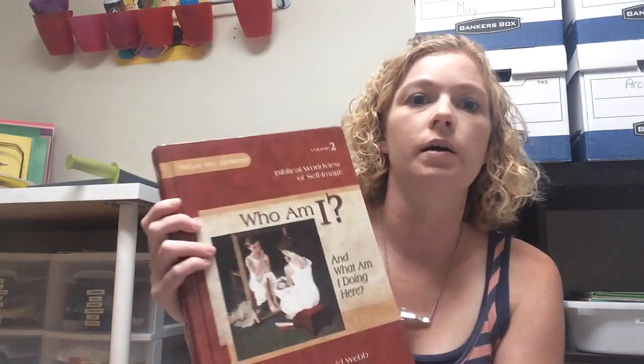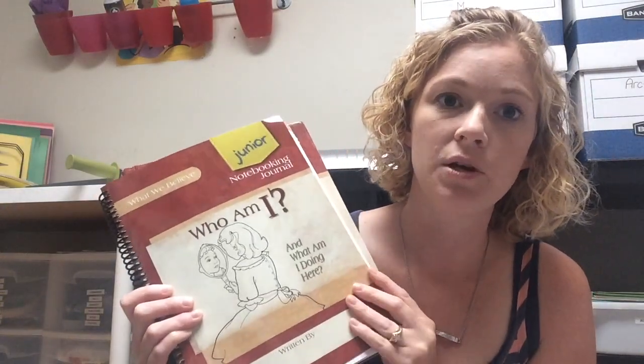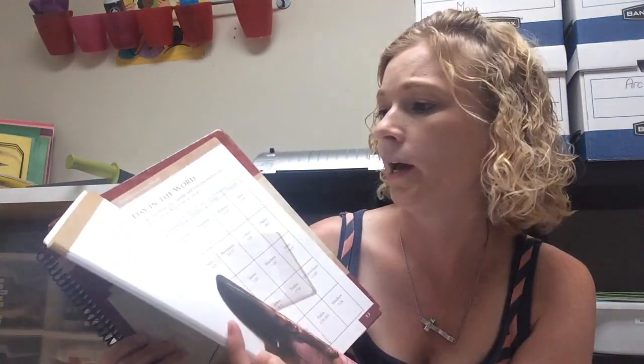The next thing is his Bible, and a lot of that is done together as a group, so I'm not going to go over that, but on his own with me, he is working through the Biblical Worldview curriculum. Last year we did Who Is God, and this year he's going to do Who Am I? He has his notebooking journal with this. He still likes the junior level because it has coloring pages and not as much writing. He's my struggling reader and writer, so we stick with the junior level, and he loves to color still, and art and stuff like that.